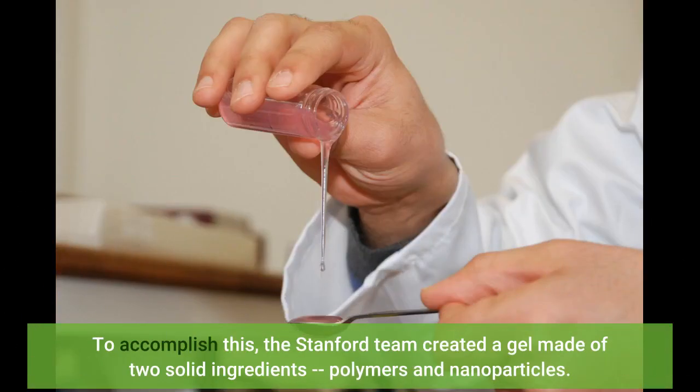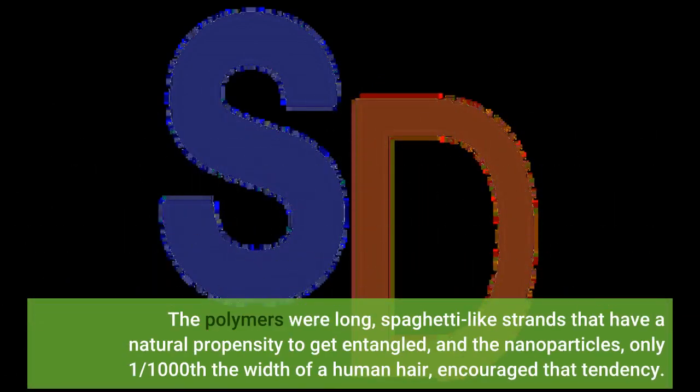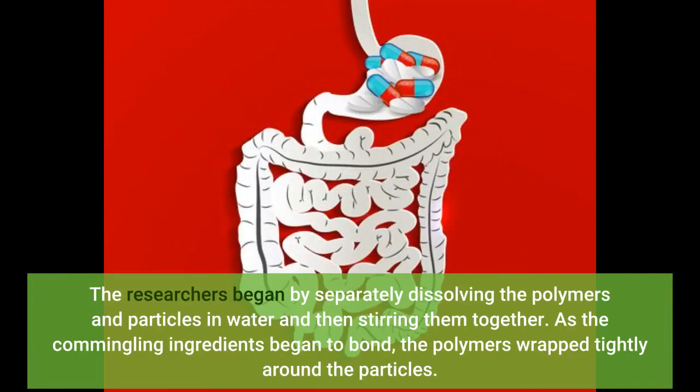To accomplish this, the Stanford team created a gel made of two solid ingredients, polymers and nanoparticles. The polymers were long, spaghetti-like strands that have a natural propensity to get entangled, and the nanoparticles, only 1/1000th the width of a human hair, encouraged that tendency. The researchers began by separately dissolving the polymers and particles in water and then stirring them together. As the commingling ingredients began to bond, the polymers wrapped tightly around the particles.